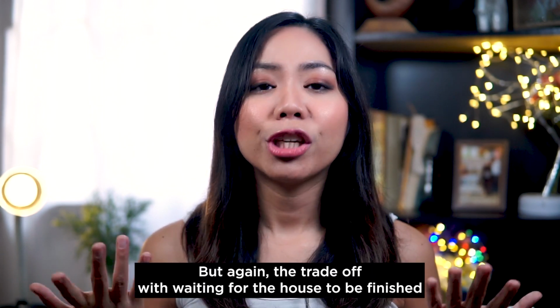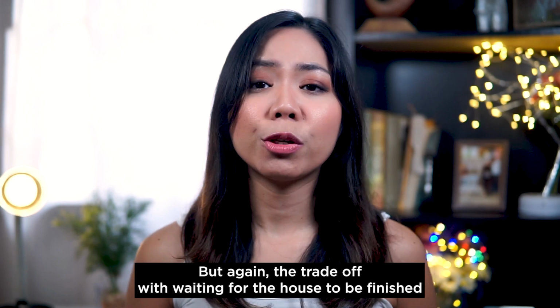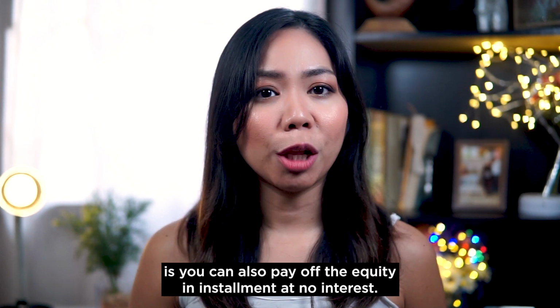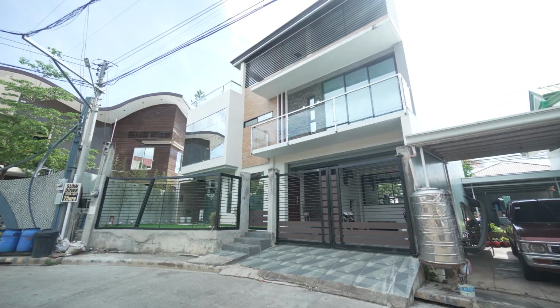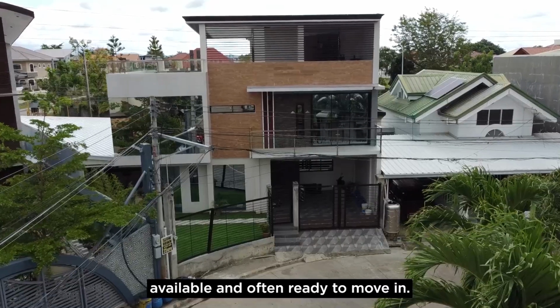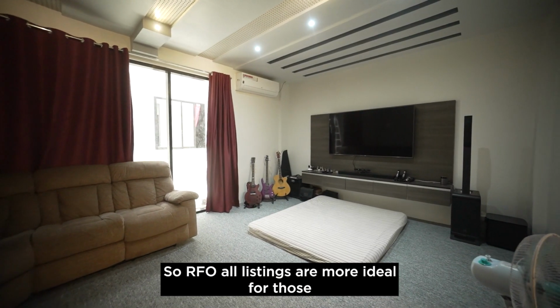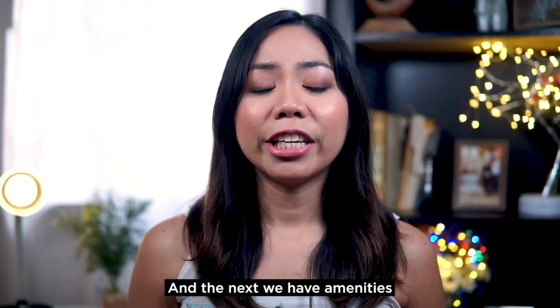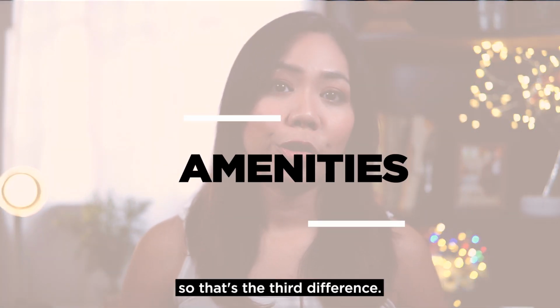But again, the trade-off with waiting for the house to be finished is you can also pay off the equity in installment at no interest. With RFO listings, the property is already available and often ready to move in, so RFO listings are more ideal for those who need to use it immediately. And then next, we have amenities. So that's the third difference.